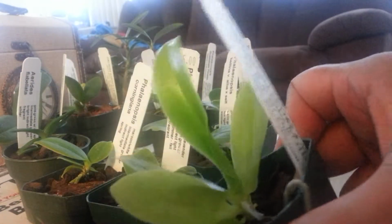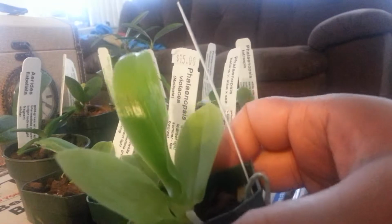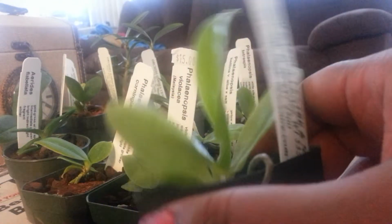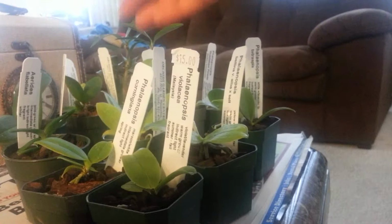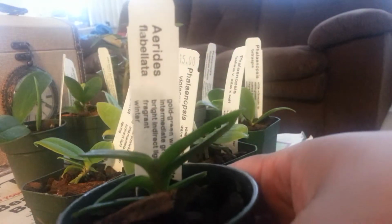This guy here is Phalaenopsis hieroglyphica. People say that the flowers look like hieroglyphics, but it's just a white flower with pink stripes. I read online that it has flowers that smell like lilies. A lot of lilies smell different from each other, so I don't know which lily, but I enjoy lily-like fragrances a lot, so I'm glad I got that one. I had been looking for that one as well. I have two smaller seedlings of that, but I'm glad I got that one too.